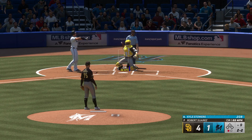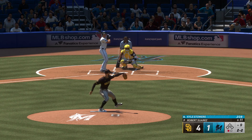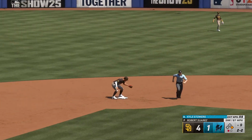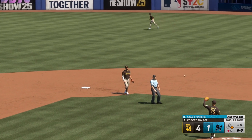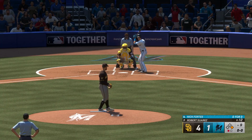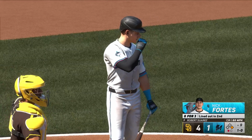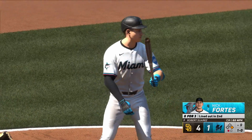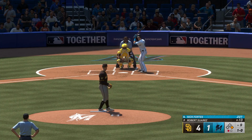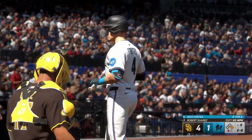And that's in the dirt. Two strikes. And there's a hit. Now batting, catcher, Nick Fortes. 0 for 3 in this one. And that is downstairs. That is ball 1. And another ball. No strike. Last two pitches have been down in the zone. Pitcher clearly trying to get that ground ball double play.